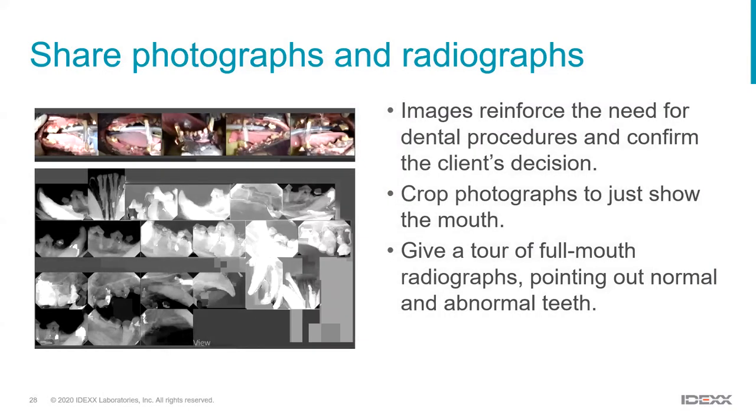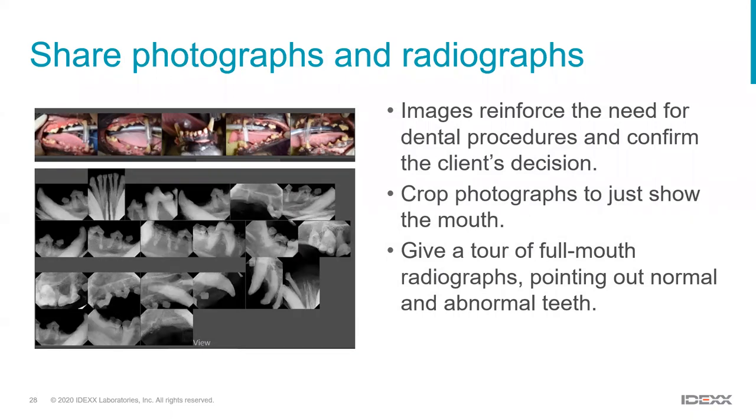All right, so looking at sharing radiographs with our pet owners, the WebPACS platform makes it very easy to do that. We allow you to store images from any modality. So you can see digital dental up here. IDEXX doesn't sell a digital dental radiograph machine, but WebPACS does integrate with most digital dental systems in the marketplace.